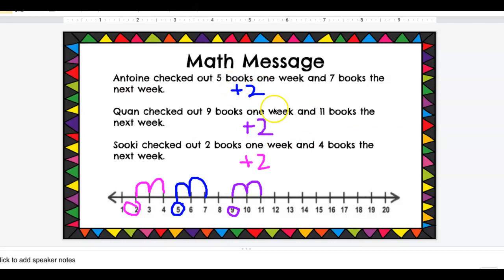All right, so hopefully you got this. If not, you're looking at it now, and hopefully you're understanding that the rule is +2.